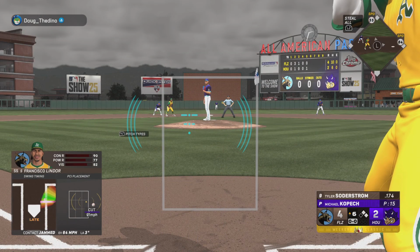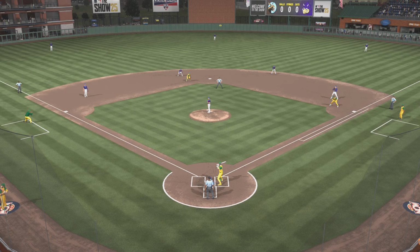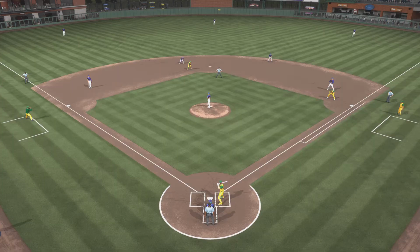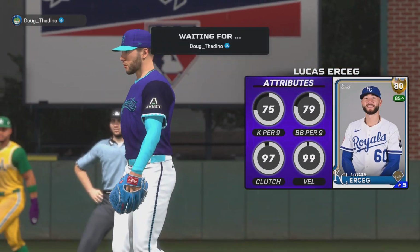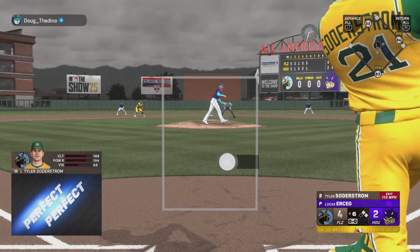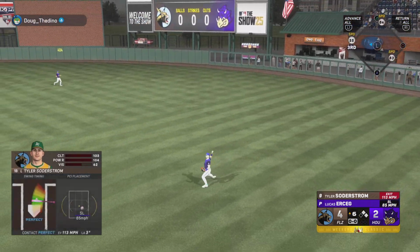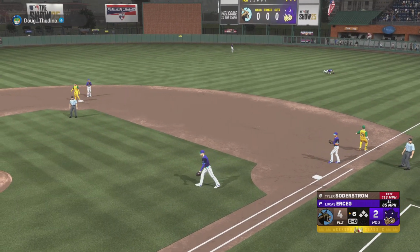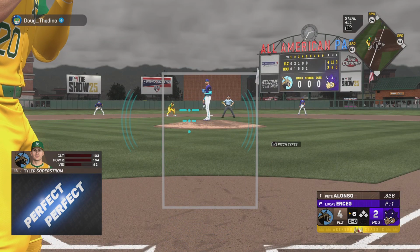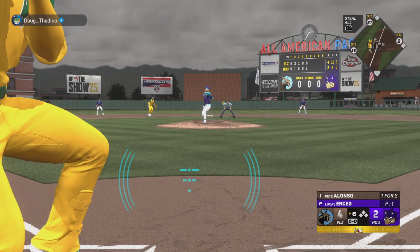Here's the catcher to hit, Tyler Soderstrom. Line drive, that's a base hit into right field. They won't test it here. Bases loaded, no outs. Well, clearly he was ready to hit right there. Just a solid swing right there. Caught it out front and ripped it into the outfield for the base hit.